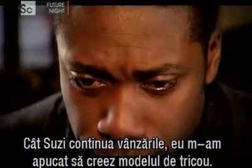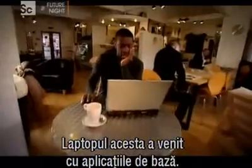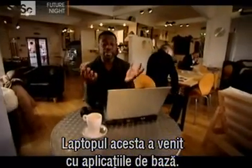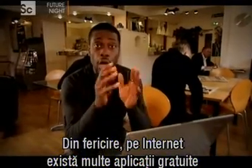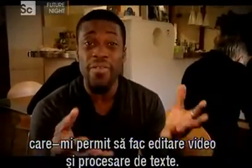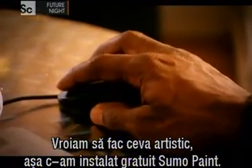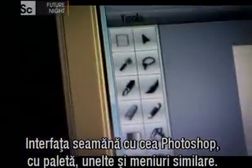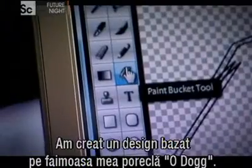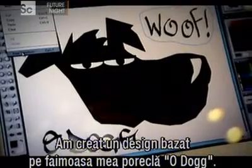While Susie carried on selling, I was keen to get creative with my T-shirt design. Now, this laptop came loaded with pretty basic software. Fortunately, there are loads of free versions of things online that let me do everything from video editing to word processing. But I wanted to do some arty stuff, so I loaded up some free Sumo Paint software. Its interface looks a lot like Photoshop, with palette, toolbox and similar menus, to let me create a design based on my infamous nickname, The O-Dog.